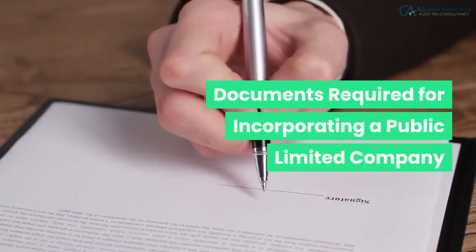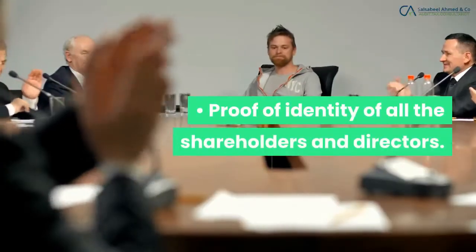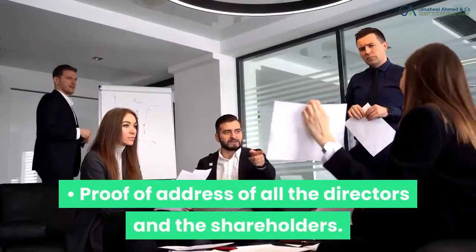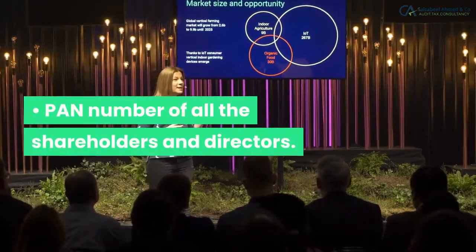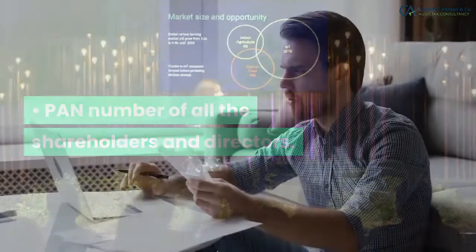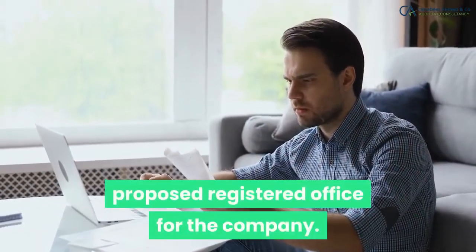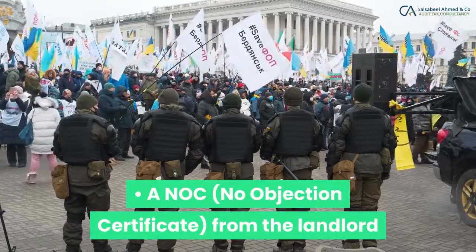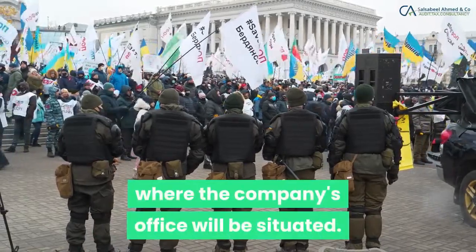Documents required for incorporating a public limited company. Proof of identity of all the shareholders and directors. Proof of address of all the directors and the shareholders. PAN number of all the shareholders and directors. Utility bill of the proposed office, i.e., proposed registered office for the company. A NOC, no objection certificate, from the landlord where the company's office will be situated.